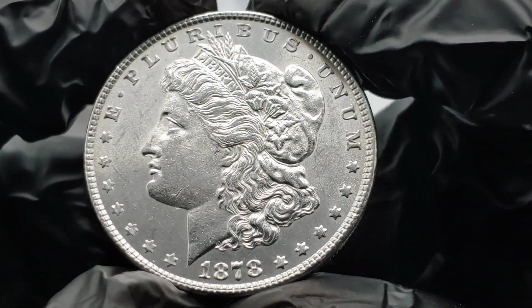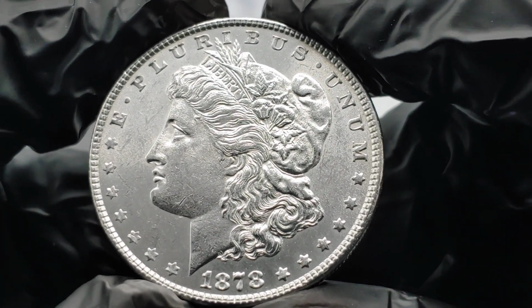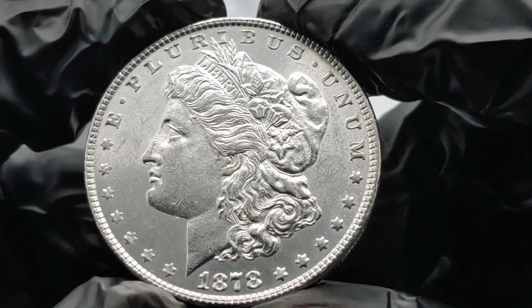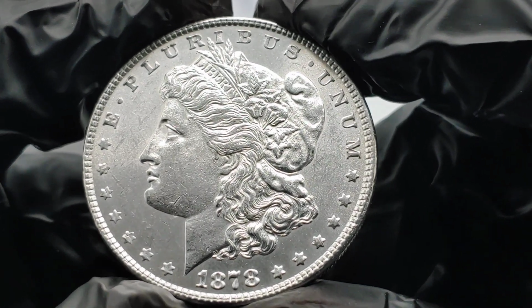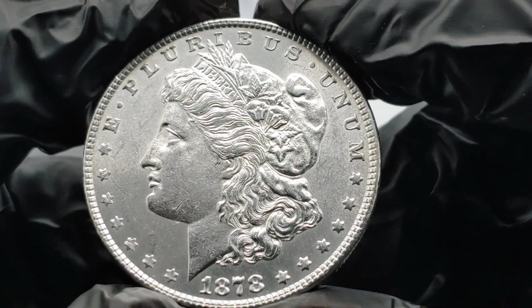Some of you guys that have bought from me before, some of you guys that like the nicer coins that I come across, I highly recommend you get this. And if you do get it, send it in to get graded. If you get a Mint State 65, I'll give you a virtual high five. But I'm pretty confident you get a Mint State 64, so you'd easily double your money.